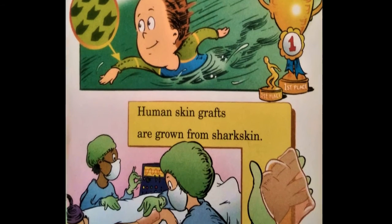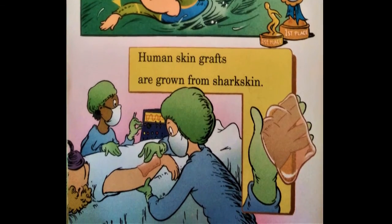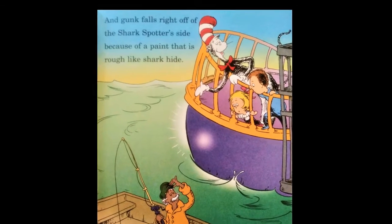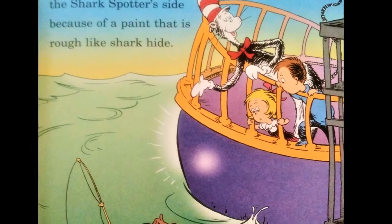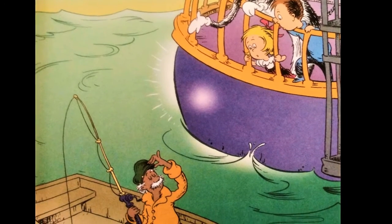These fake shark skin suits help swimmers to swim. Human skin grafts are grown from shark skin. The gunk falls right off of this ship's spotter side because of the paint that is rough like shark hide.